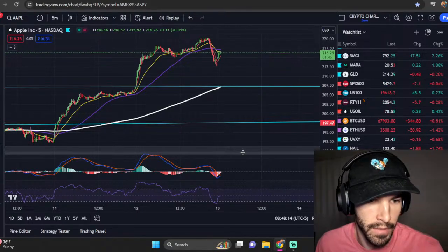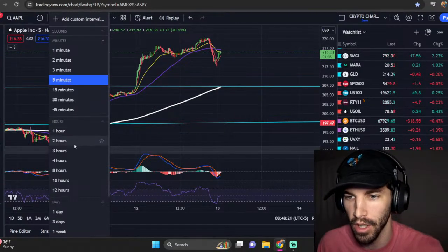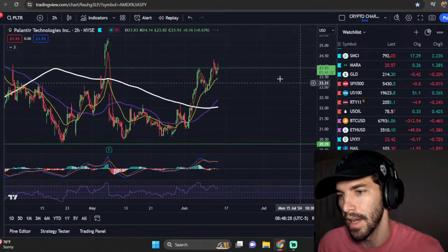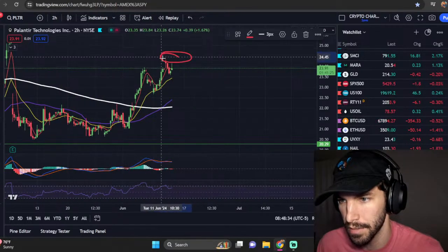You look for RSI or MACD to get in and out. I look for MACD for the full confirmation. I know it's the lagging indicator, but overall I'm looking for setups that are like 2-hour divergence. So that is why Apple's not the best example. Palantir is the best example, right? I see the 2-hour divergence. So what am I really looking for? I'm actually looking for a 30-minute divergence up here.